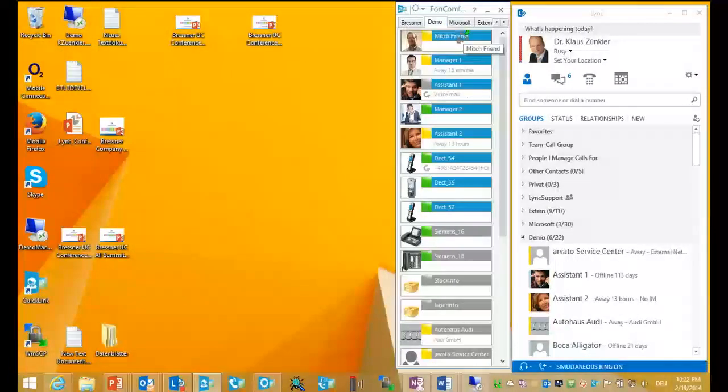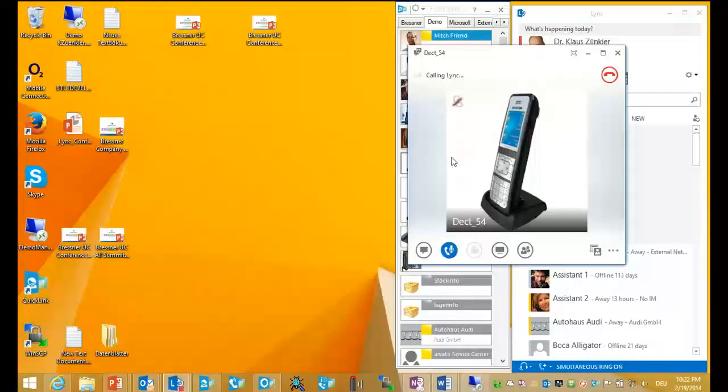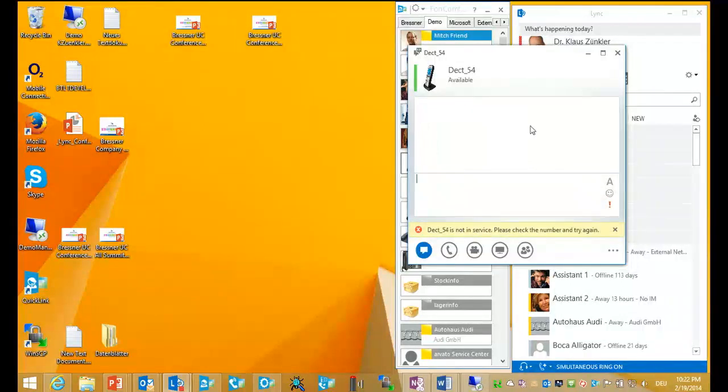So then we have some special contacts here. It's in the middle. You see the stack devices there. The stack devices have nothing to do with Lync, but they look as if they are Lync devices. So what we did there, we added some virtual endpoints in Lync and did two connections, one for getting voice calls through. For the first one, you see it, DECT 54, that there is a call forwarding set. So if you dial up this number, just press this button, there's a call forwarding to an external number. So from the Lync side, this external device is just a phone number.